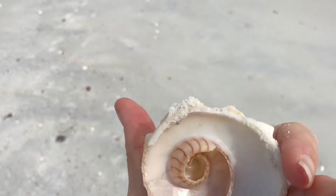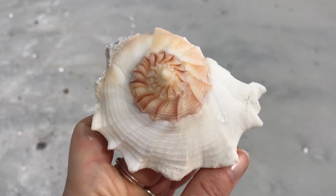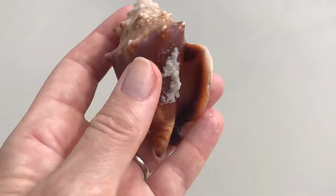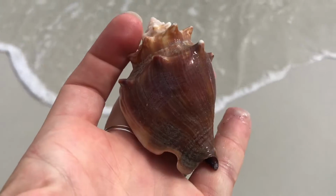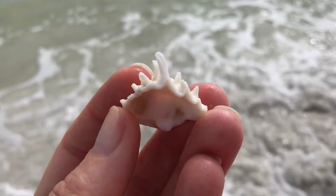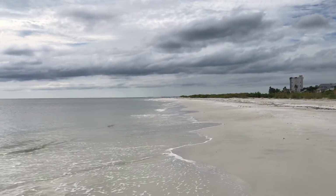Now this I found really interesting. I'm starting to pay more attention to the colors of shells. He's really colorful, and then the rest of him is just kind of white. Florida fighting conch, and I thought for sure there'd be a critter in here, but no, there's not. I'm gonna pick it up, check it out. Keep it moving. Another spiny jewel box. I love those pointy guys.